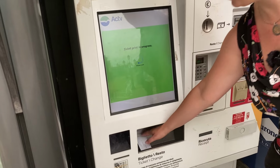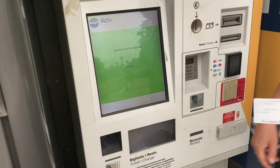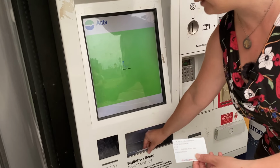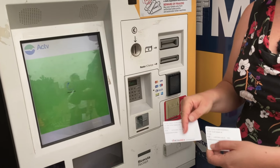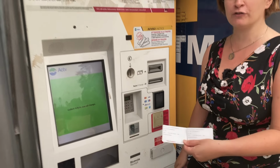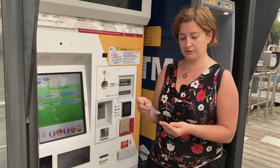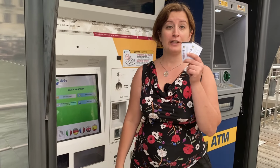Yes. And if we had any change coming? It will come from the same slot. And in this case, it printed 2 tickets, 2 separate cards, each one with 1 ride. But sometimes it'll just be multiple trips on one card. Exactly. And here we go, we have our tickets.